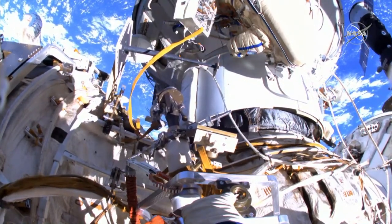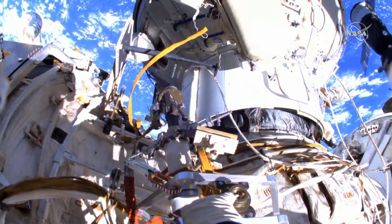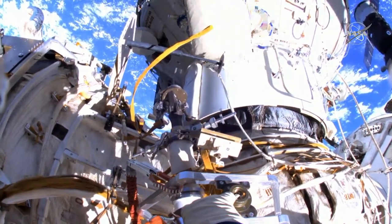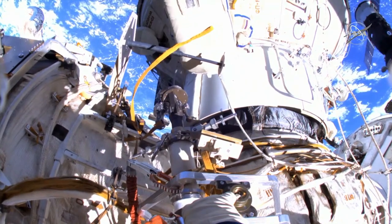He's getting a look now at Pyotr Dubrov, who's still at that patch panel on MLM, just working with all the routing done to get that cable connected.